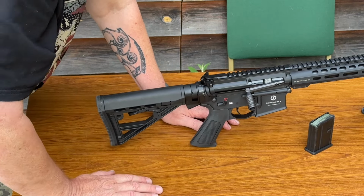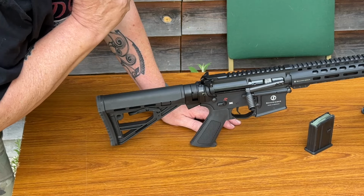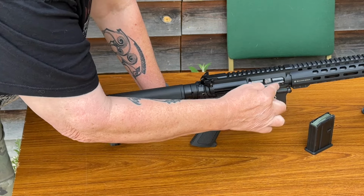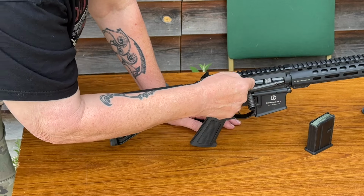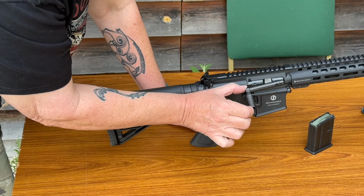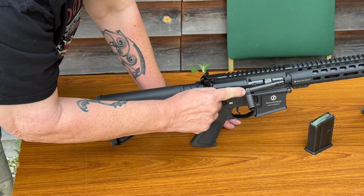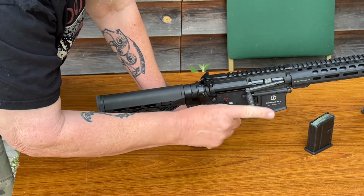The cocking handle is the really good thing about this. This is a much better version than the original. It screws in, 3 big screws go straight to the bolt carrier. It's really strong. This handle is probably about 1.5 inches, 1.75 long. Lot to get hold of, and you can slack off a nut here and you can move it down or up depending on what you want.